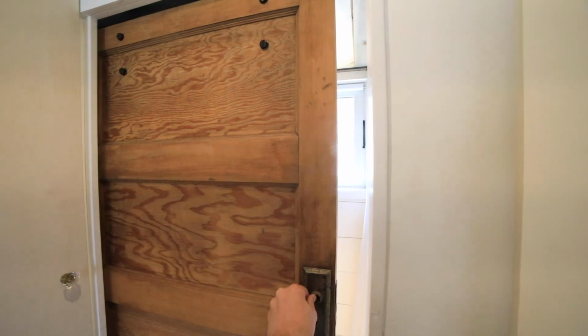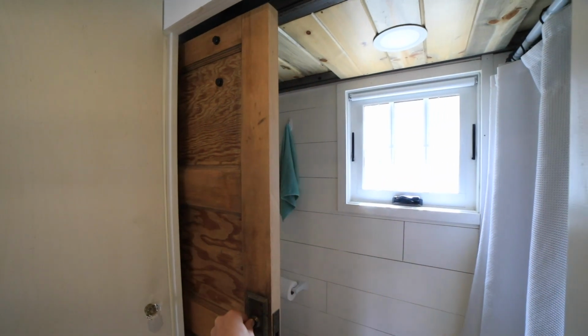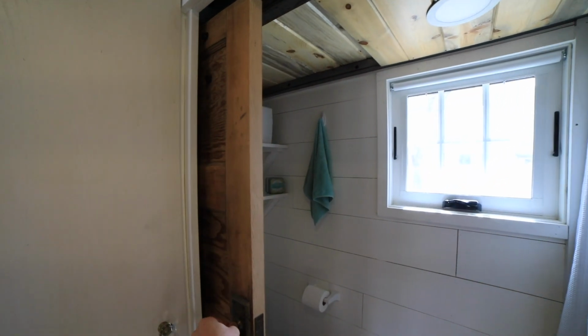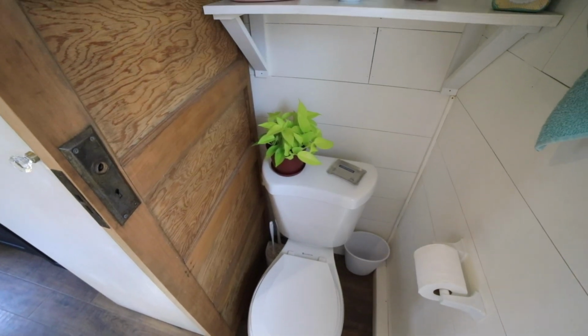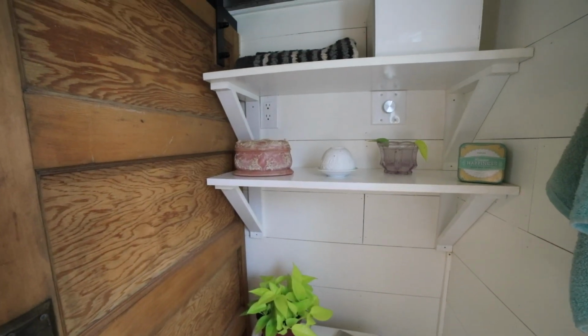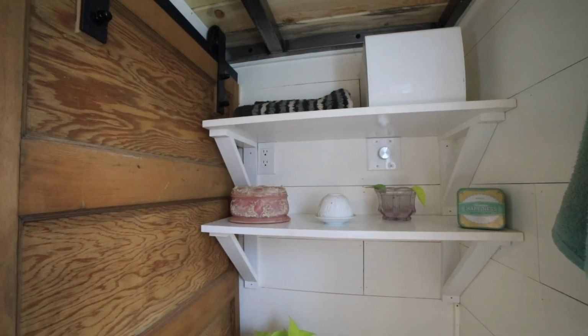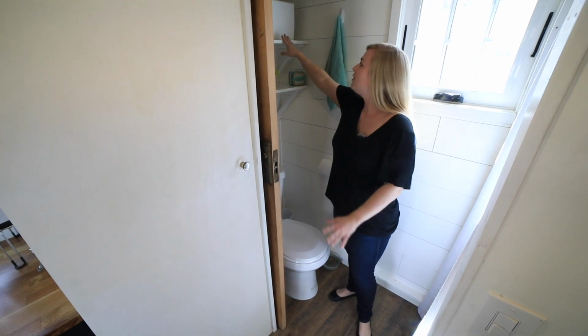And last but not least is the bathroom. I have a vintage barn door that's on, I guess, a barn slider. I have a normal flush toilet, 2 built-in shelves above, and I have an air ventilation system. I found out that this was very important since I live in such a small space, that the air needs to circulate. I want to have clean air for both me and the dogs.